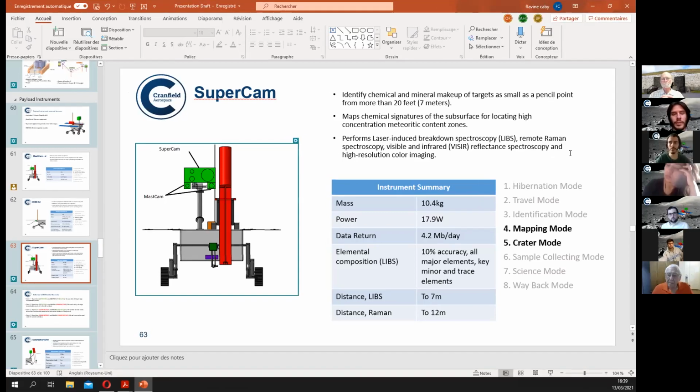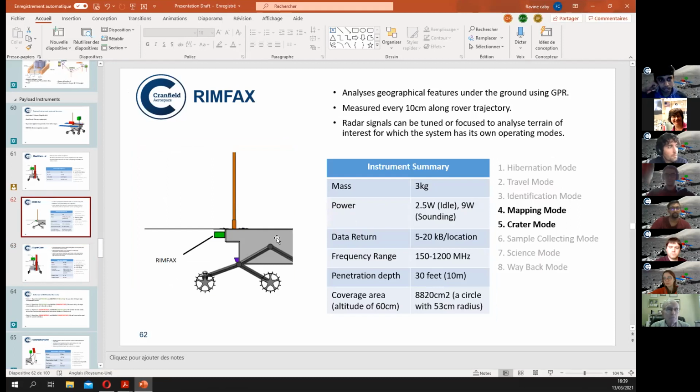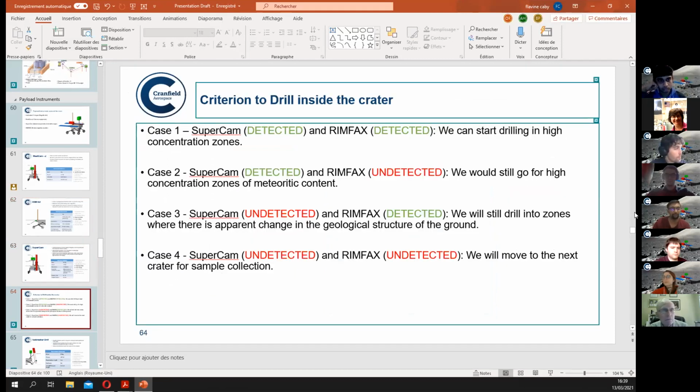No, unfortunately. So this only looks into the surface, and we have the RIMFAX. Which is why, if you can go on to the next slide, please. Yeah. So sorry, the next slide. The 64 slide number. Sorry, yeah. So that's where you have the criteria where we use both of these to see.